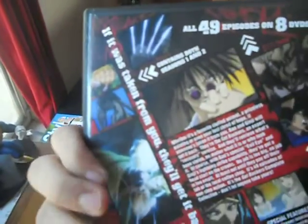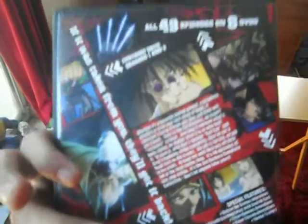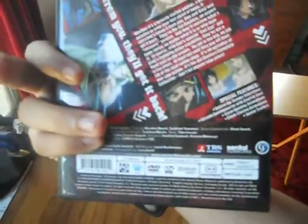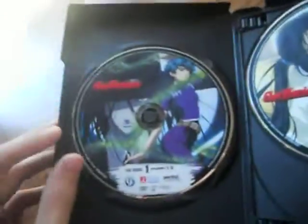And this is a Sentai Filmworks release, so it's pretty cool. It sort of put the Getbackers back in print. It has 49 episodes on 8 DVDs, and it has all the extras that were on the single DVDs. So the collection sets and the box sets never had any of these, so that's pretty cool.